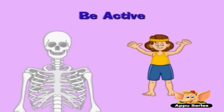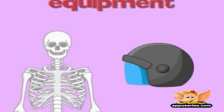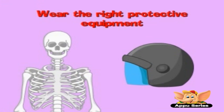Be active. Another way to strengthen your bones is through exercise, like running and jumping and dancing and playing. Wear the right protective equipment. Wear a helmet when you ride a bike, or wear the right equipment when you play sports.